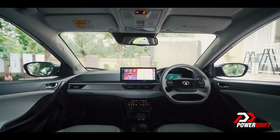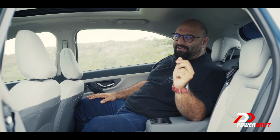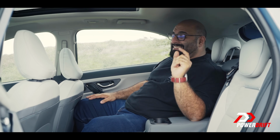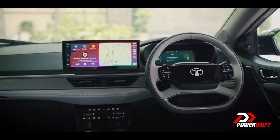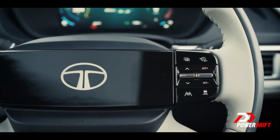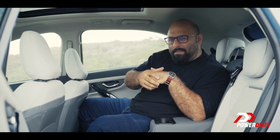I bet anything that the average age of the Tata Curvv buyer will be the lowest amongst every single car that Tata sells, simply because younger people will actually buy this car, because younger people are okay giving up a little bit of practicality in exchange for a little bit more style quotient. Do I make a lot of sense?